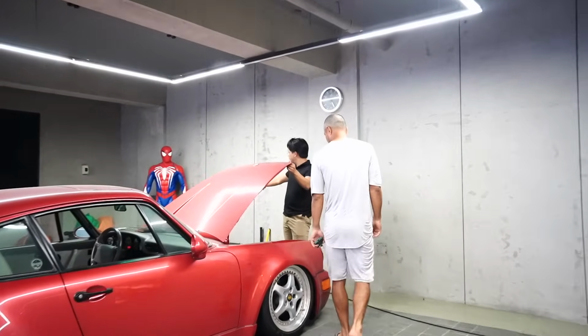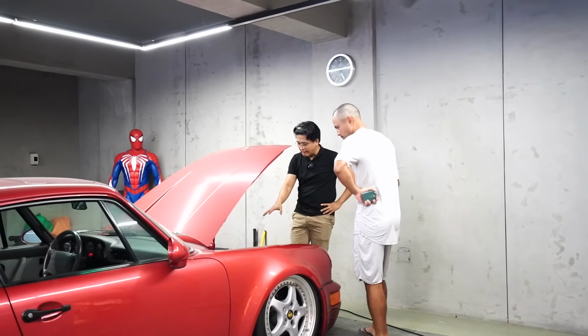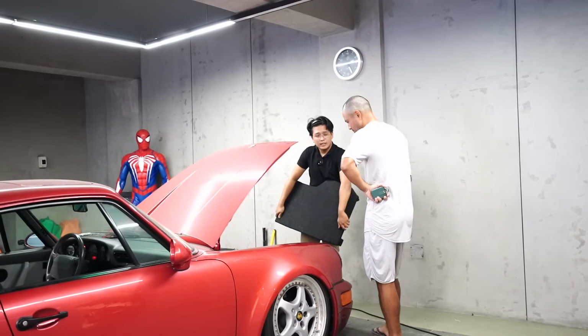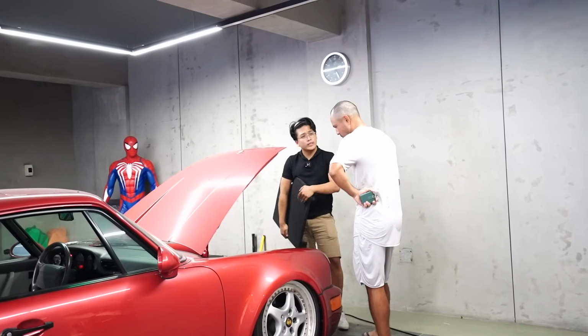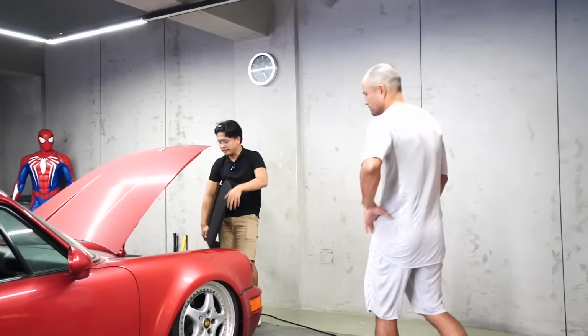So hindi na namin binalik yun, so we can actually show you this one. Naglagay lang kami ng panel board sa taas kasi tatama tayo sa compressors and it's a bit hot. So solid board lang. We had to use a different tank kasi the space is really small. We can have those powder coated. You want like a black powder coating? Okay na yan? Yeah.